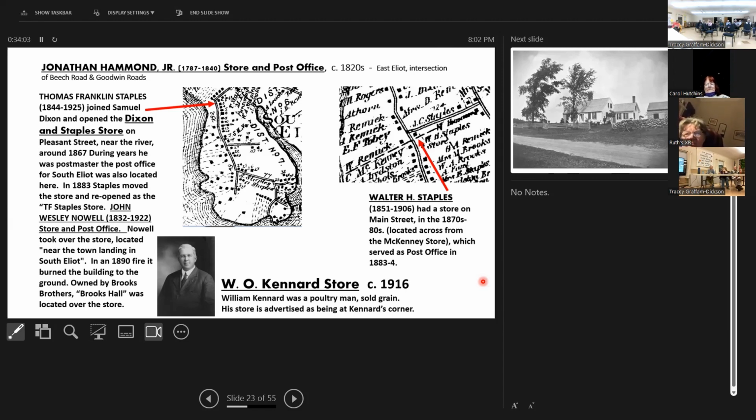So this is one of the things that didn't make the display, but there were stores. Thomas Franklin Staples, you all know TF Staples store perhaps on Pleasant Street. Well, he had another one before that, down toward the end of Pleasant Street, before the curve, before you go around the curve toward the church. There was the Dixon and Staples store, and then Walter H. Staples had one on Main Street across from the McKinney store, near the side of Greenwood Ave, on the other end, on the Main Street side.